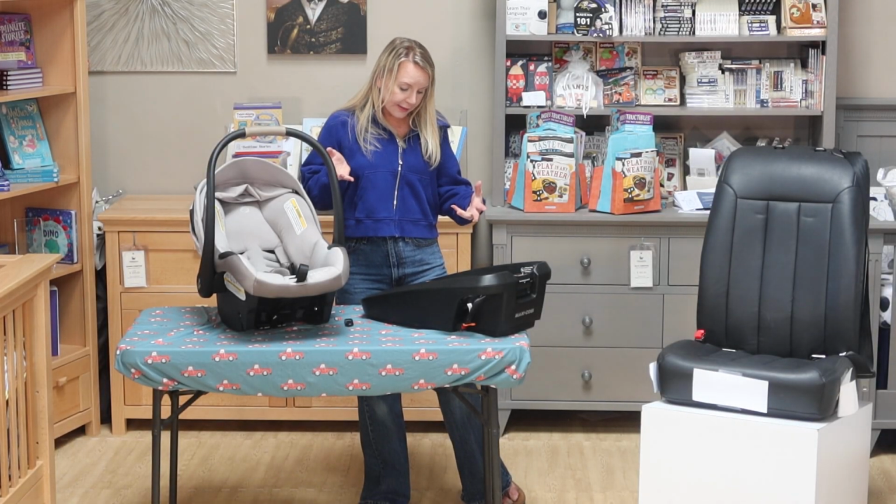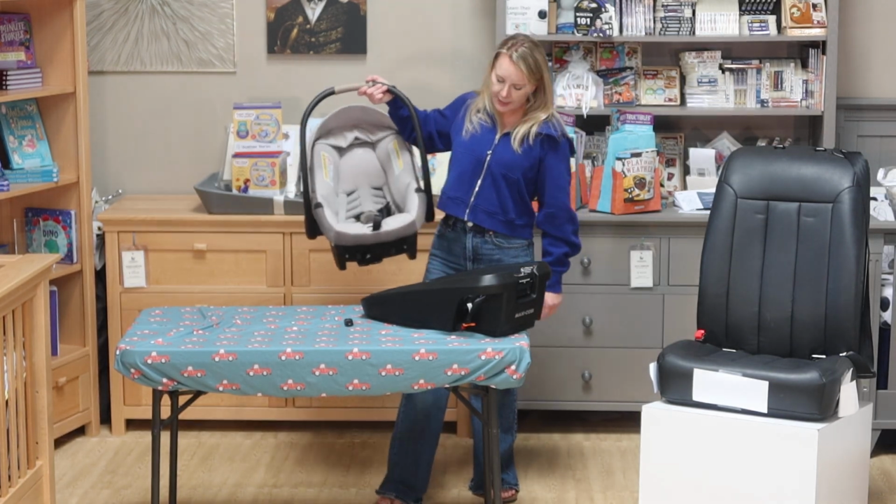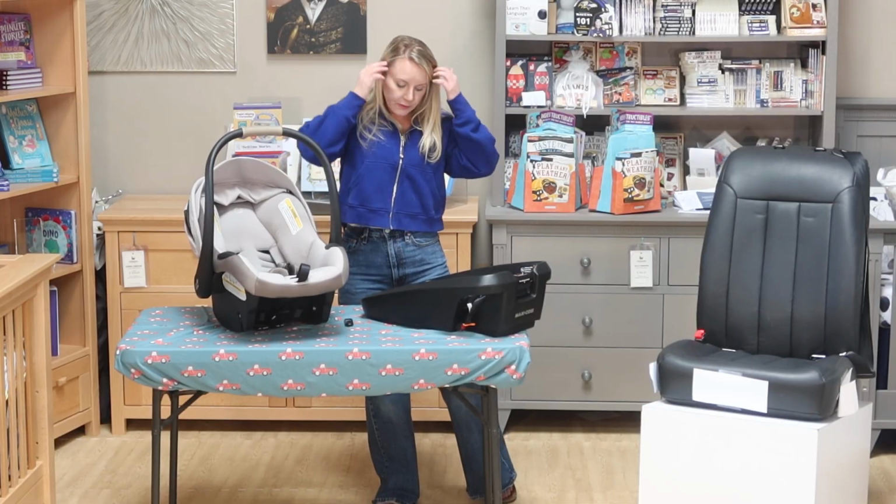The seat has an 8-year expiration. The seat weighs about 8.5 pounds, so it's very lightweight. 8-year expiration from its date of manufacture. And then it also is going to have a 1-year limited warranty.